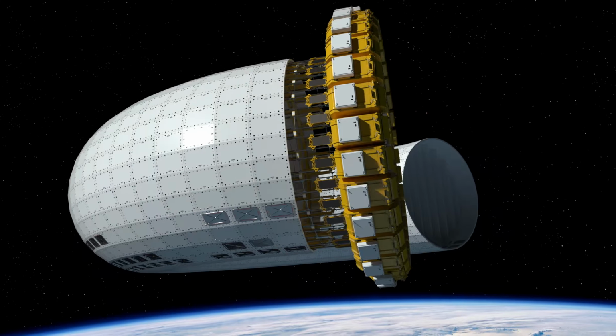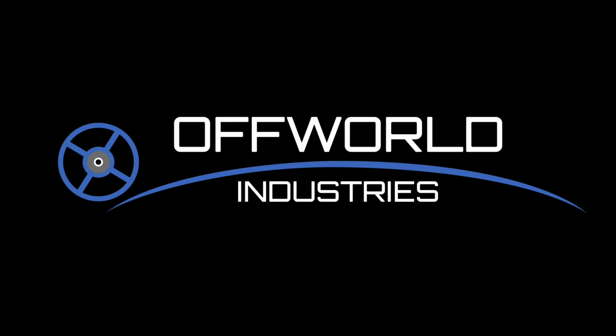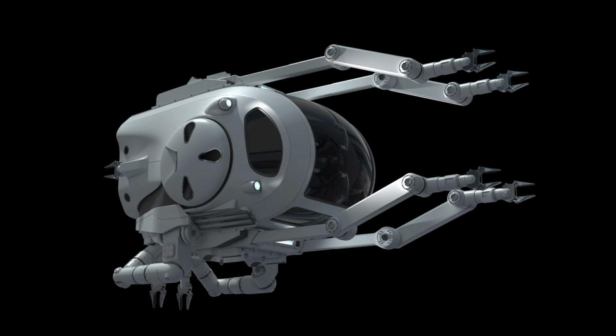This new space construction machine will become the centerpiece of a new space construction company, Offworld Industries. This corporation will be a vertically integrated corporation. That means it will make big space stations, very large spacecraft, and even the habitation modules where the construction crew will live. But Offworld Industries will also make the tools for large-scale space construction, like Sargon.